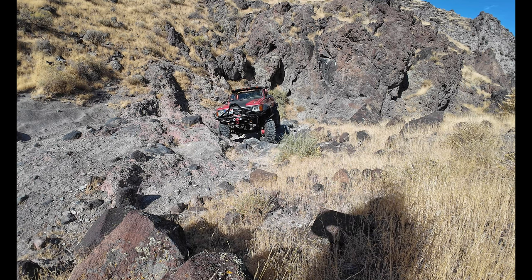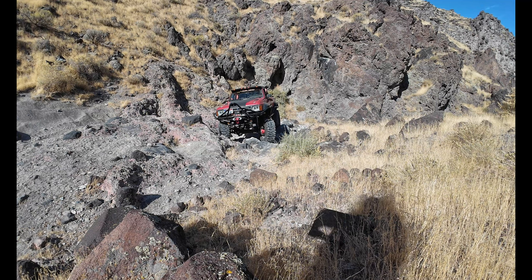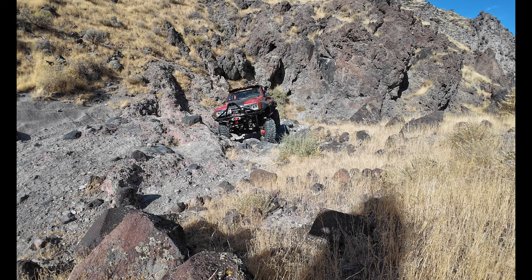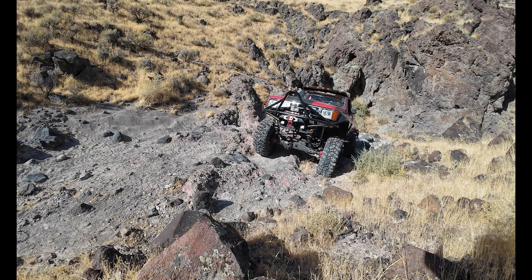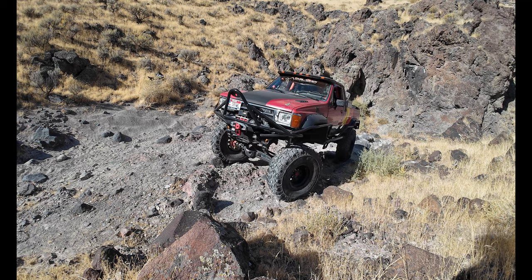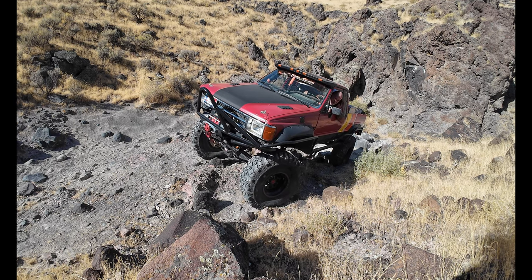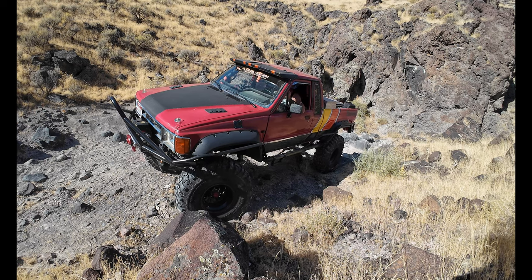It feels like it's going up. What's on that side? You're going to go up on the passenger side a bit. You're way clear of that rock. Send it. There you go. Okay, passenger. Turn passenger now. There you go. Keep going. Good.